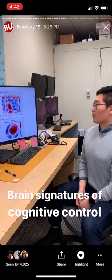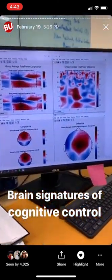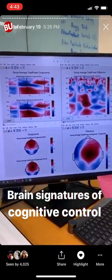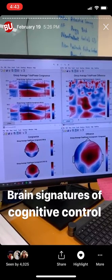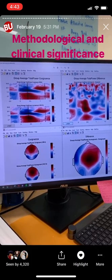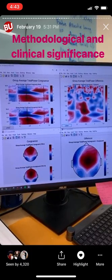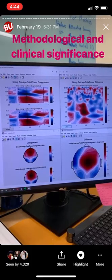Fresh data from one of our experiments here in the Reinhart Lab. This involves cognitive control. Think about impulsivity, emotion regulation. This type of activity, this red blob here, is a manifestation of a low oscillatory frequency that likely originates from the anterior cingulate cortex. This has big implications for how we inform non-invasive brain stimulation protocols and also for treating those with cognitive deficiencies or deficiencies in emotion regulation, impulsivity.